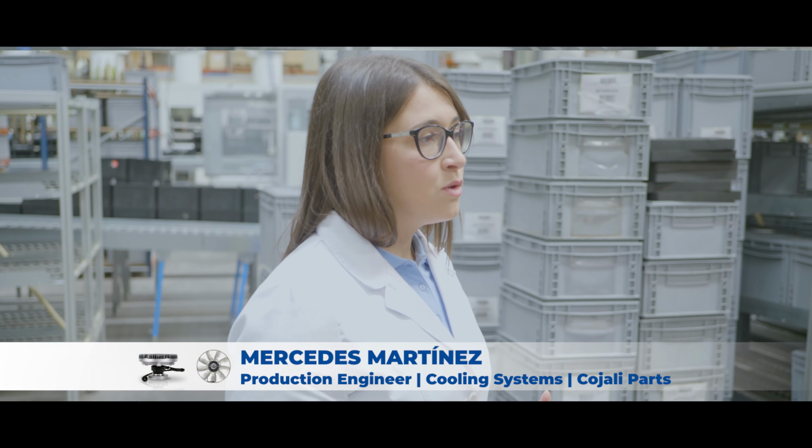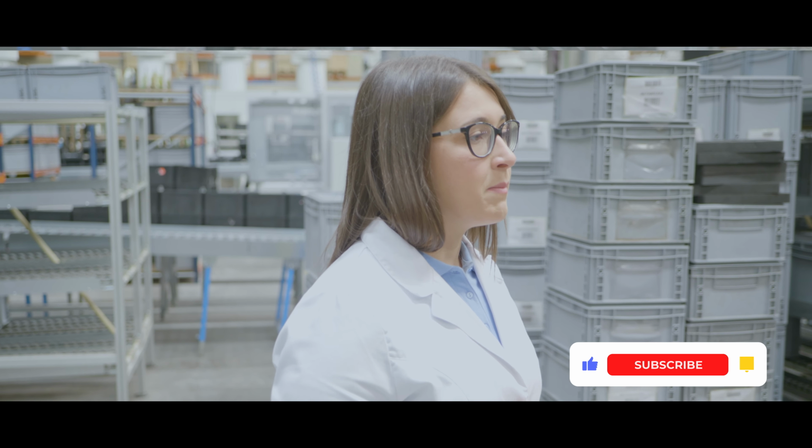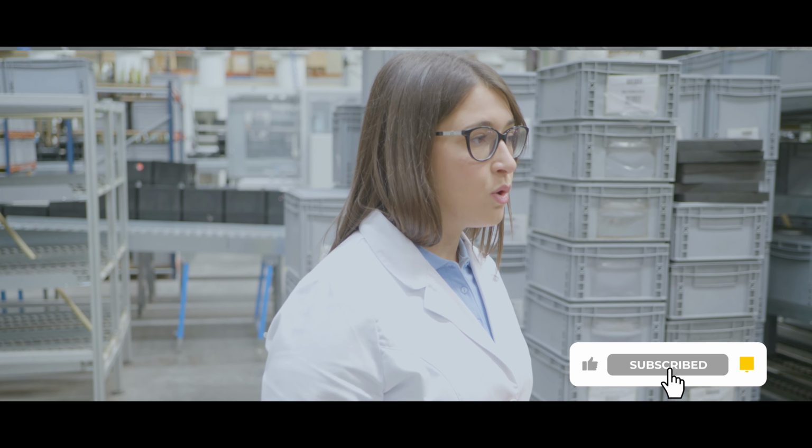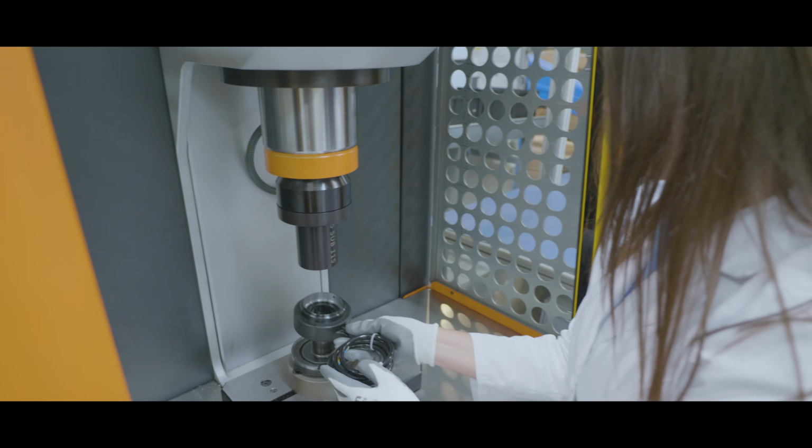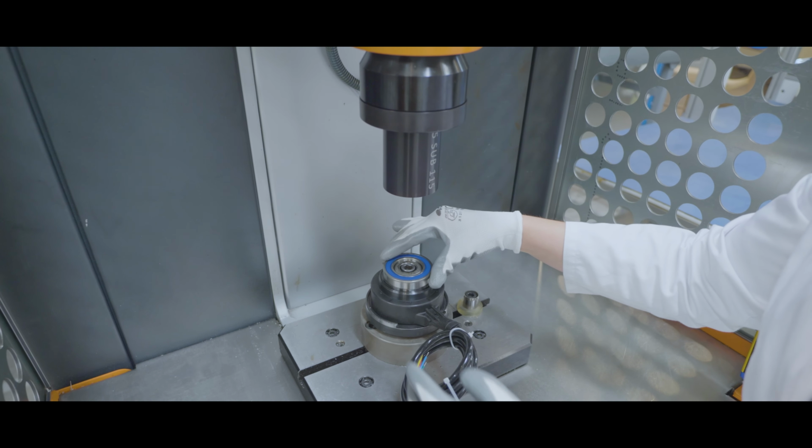And Cojali. At Cojali, we ensure the traceability of our viscous fan clutches during their production process. Both the components forming the clutch and their final assembly undergo strict quality controls, properly registered in our ERP. Next, all components are properly stored and codified.